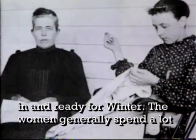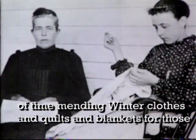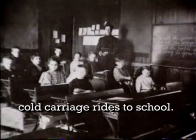The women generally spend a lot of time mending winter clothes and quilts and blankets for those cold carriage rides to school.